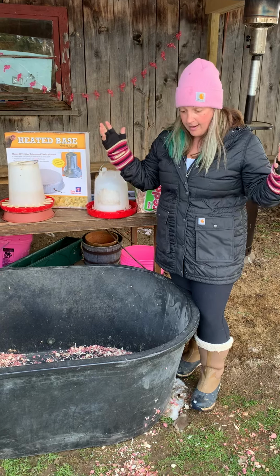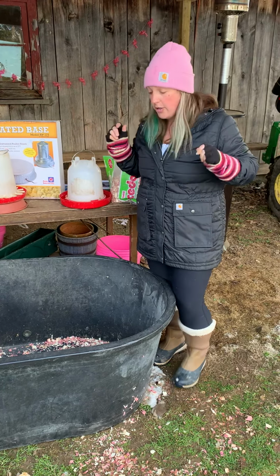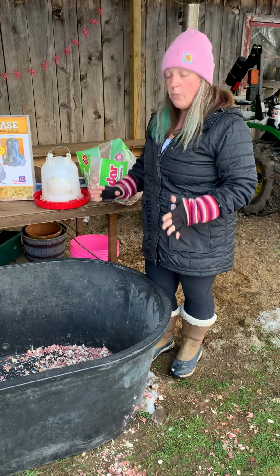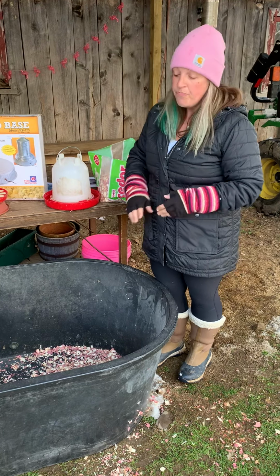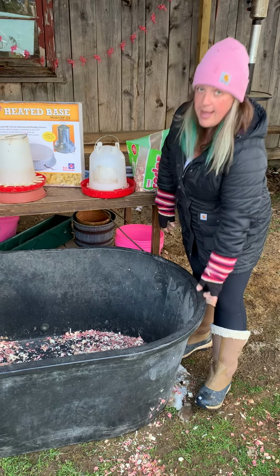So Molly, I got my baby chicks. Now what do I do? Okay, let me tell you. You make sure you have your brooder set up. This is our brooder. We love this brooder and it works really well for us. We've been using it for 6 years. It's a 110-gallon feed trough, and it's rubber, and it's awesome.